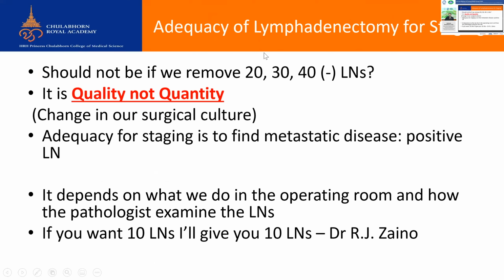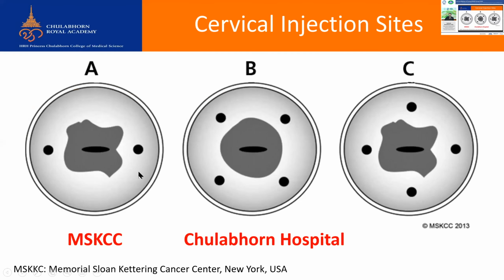So in summary, I think when we perform staging surgery for gynecologic cancer, we have to remove the correct node. So the quality of lymph nodes is more important than the quantity. So I will show our experience at our hospital.